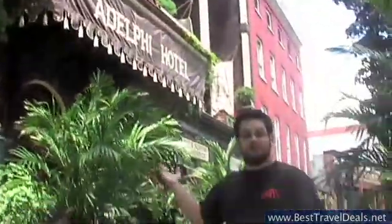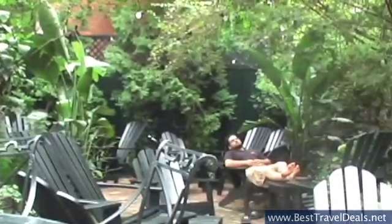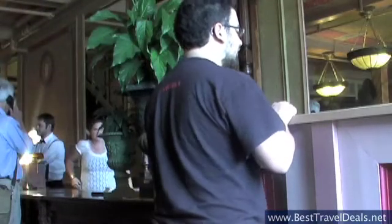So here we are at the historic Adelphi Hotel, a rare survivor from Saratoga's Victorian era. Great courtyard, lots of smooth romance, and a wonderful downtown location. But can we afford it? Let's go see. Wow, $255 a night. Unless we hit it big at the track, we've got to go someplace else. Come on.